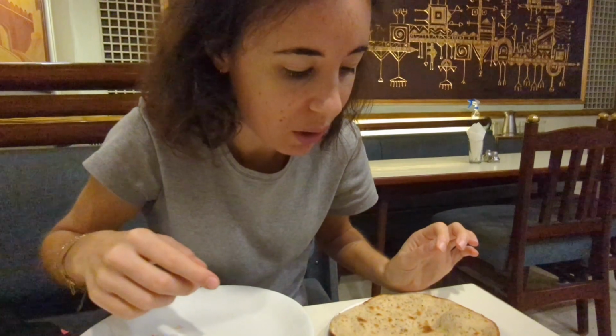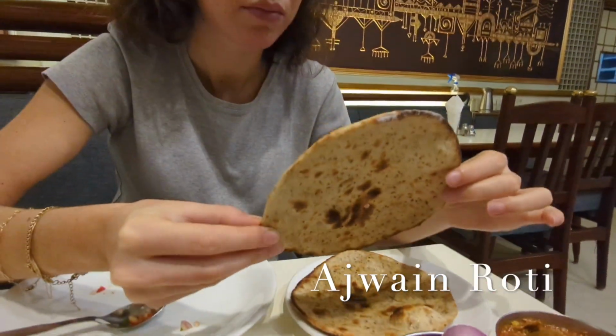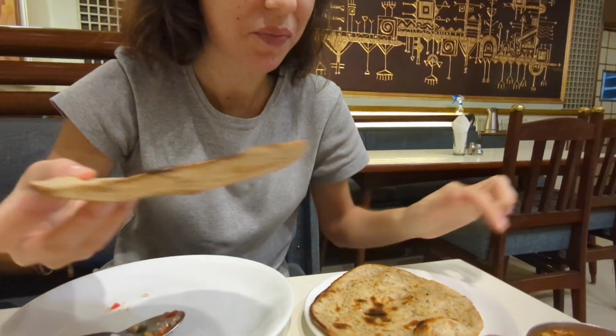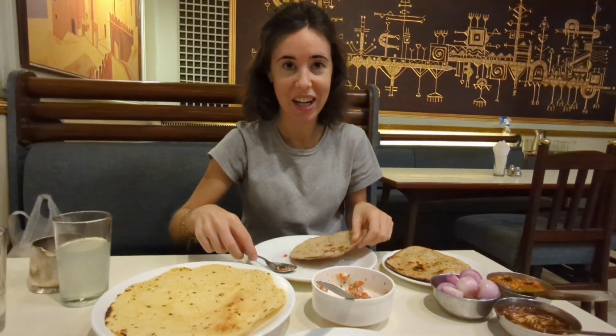Speciality of the house, we are having a jwain roti. It looks so crispy and so good. This one for me. For me, of course. Let's try.